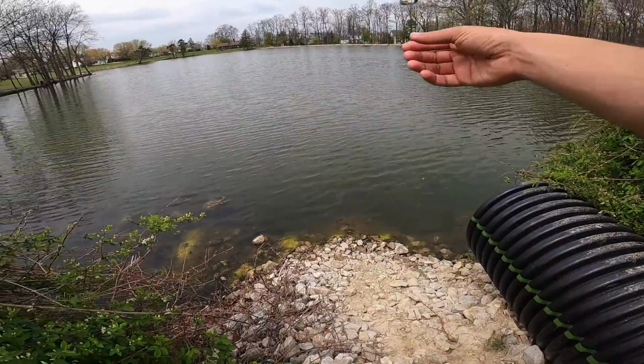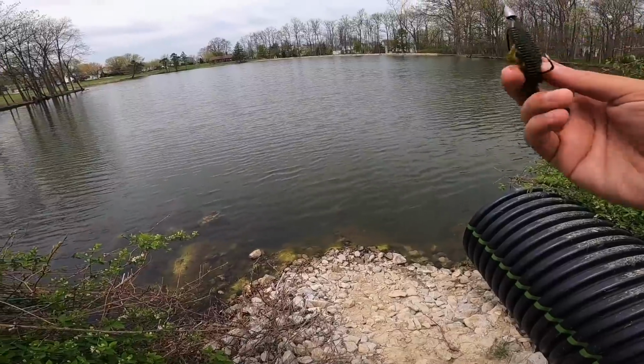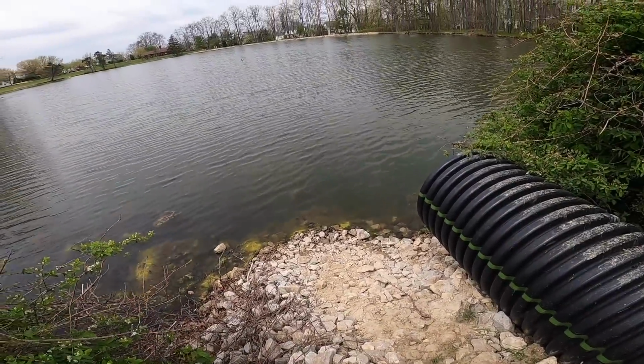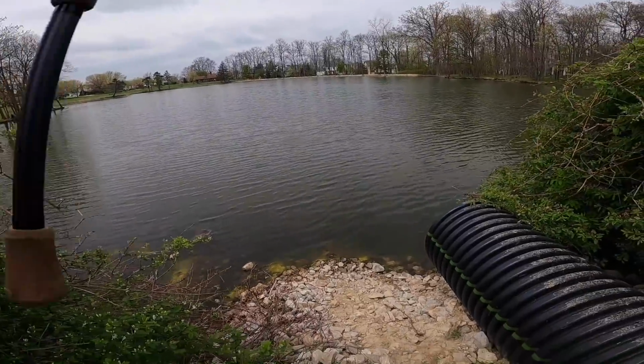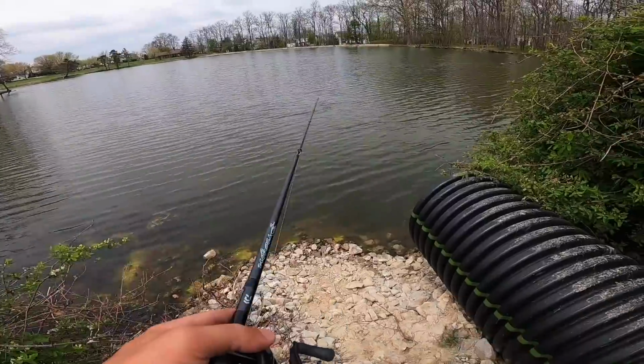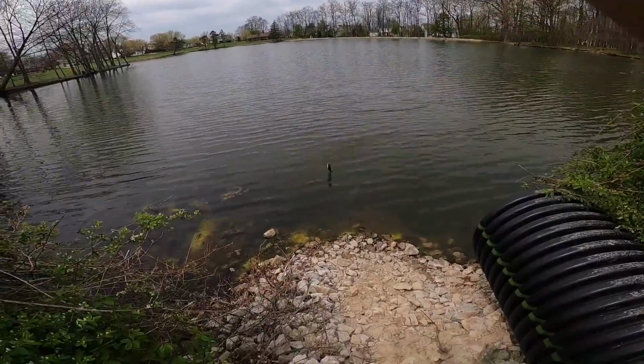I did get bit on that one, but we're gonna try and flip it back in there, see if we can get a bite. Come on. 3 right there. 3rd cast.